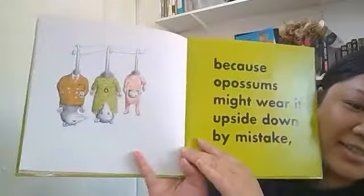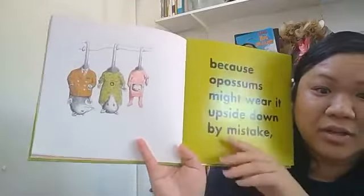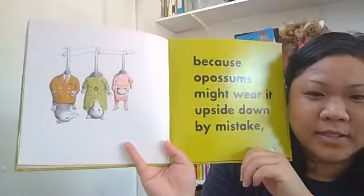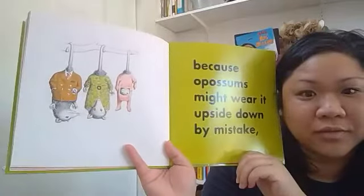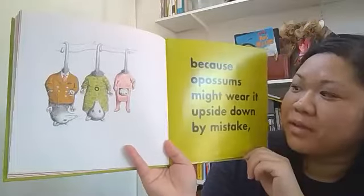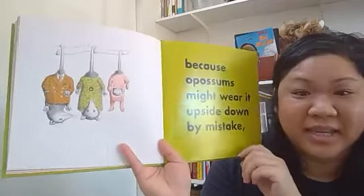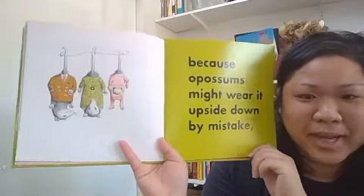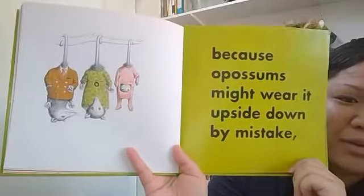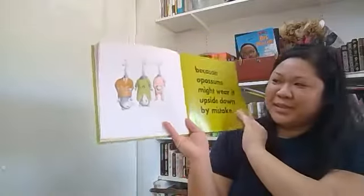Friends, look at our animal friends here hanging upside down. Any ideas what type of animal that might be? Yeah, it says because possums might wear it upside down by mistake. Because they're always hanging upside down. Look at how they put their clothes on. So silly.